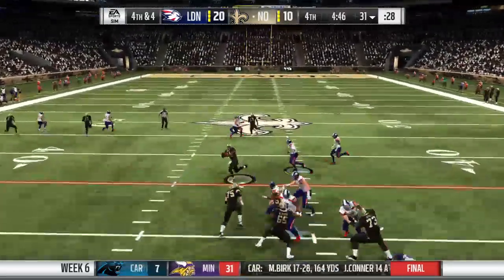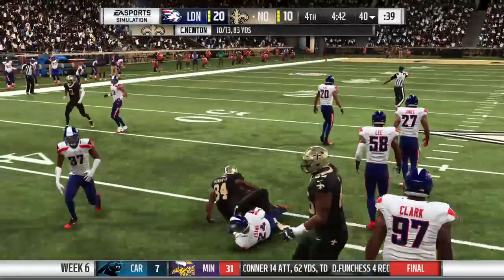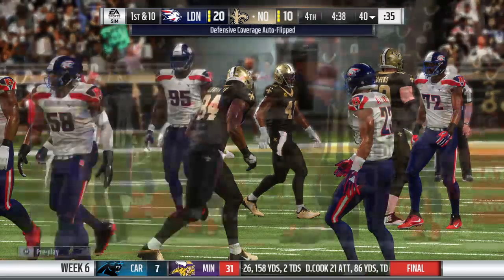Very much so, and it's been that kind of game for him. They've had him on the run, had him off balance. He's got to find a way to make some big-time throws down the stretch. The time to pull out the stops is now, and they convert there on 4th down.